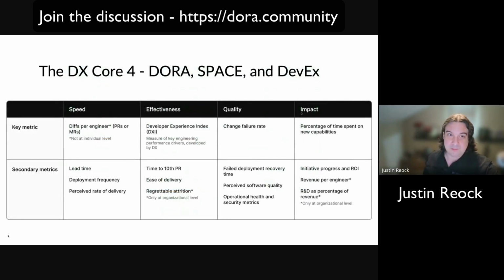And that's exactly what the DX Core 4 aims to do, right? It takes some of the most impactful metrics across DORA, SPACE, and DevX and blends it all into a single metric format across 4 dimensions of speed, effectiveness, quality, and also impact. So we're not going to go through all of these, but there's plenty of information available here.